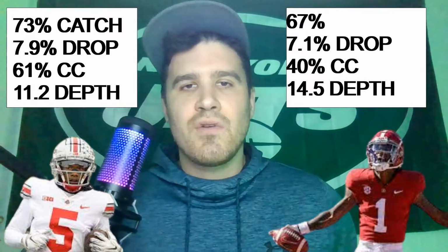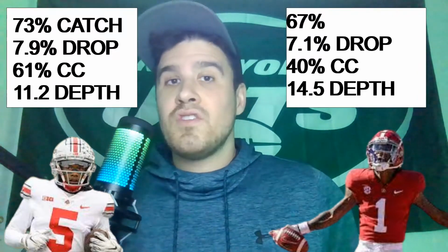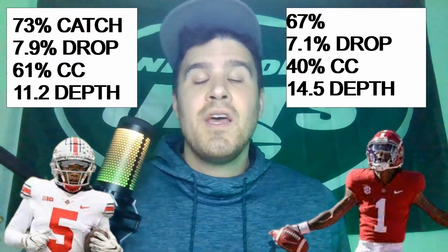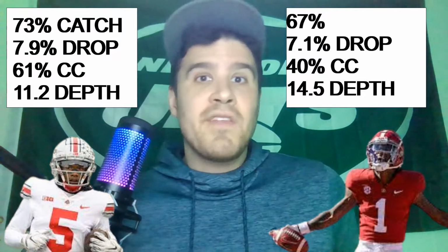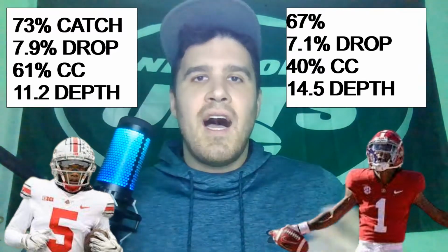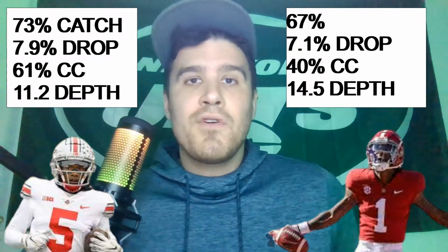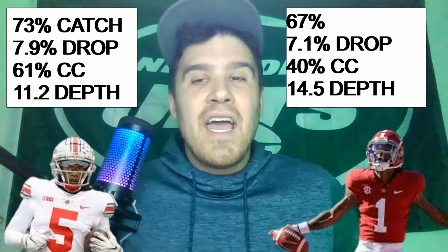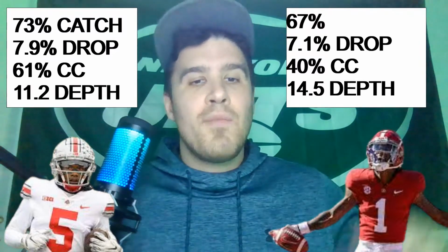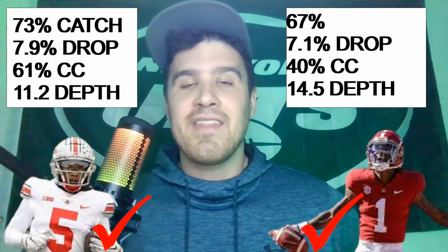Man, this is really close. Garrett Wilson has a slightly higher catch percentage, also a slightly higher drop percentage, and is better at the contested catch rate, but Jameson Williams is running significantly further on each of his routes. Obviously, the further you run on a route, the higher the rate of catch difficulty on average. So for me, honestly, this is a stone cold tie on the hands. It's 1-1, but luckily we have three more skill sets to look at to go ahead and break this tie.